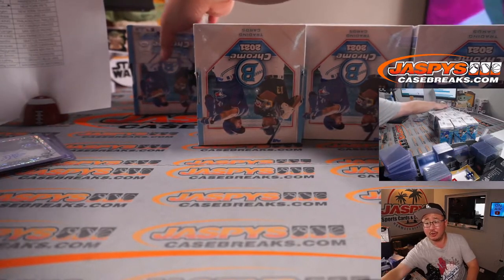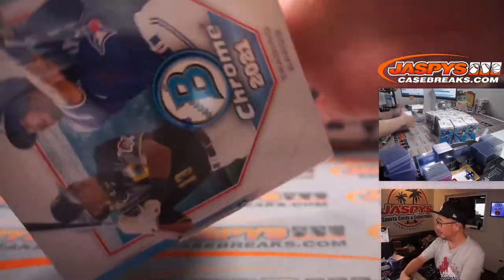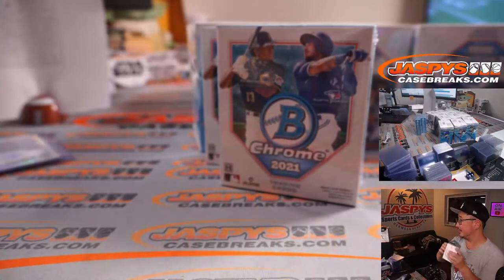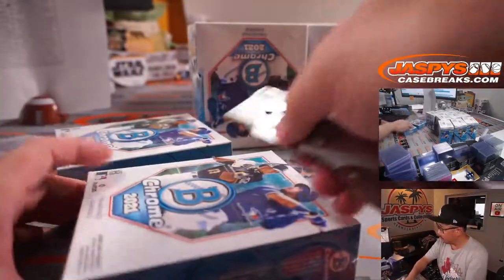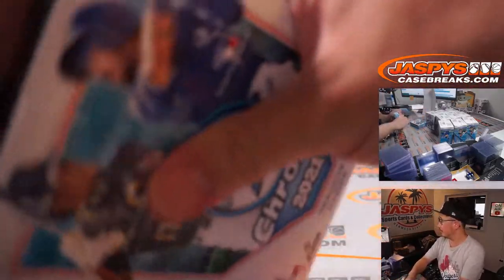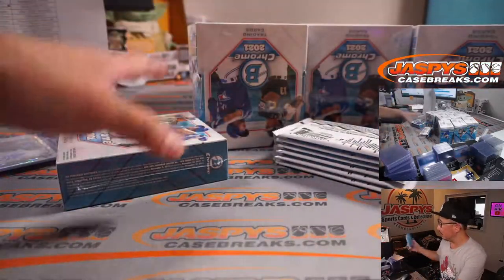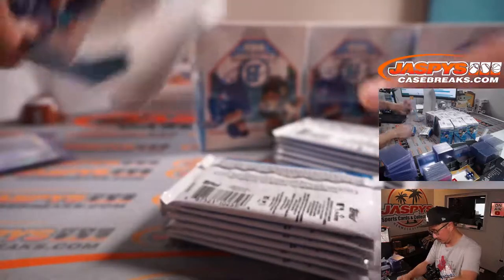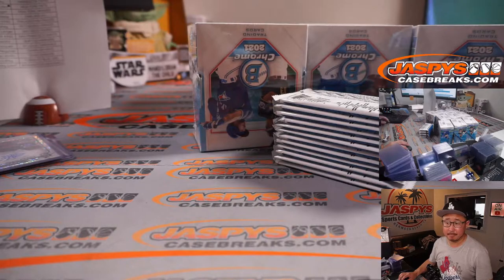And next box, Soderstrom plays in your hometown for the Stockton Ports. Nice. Is he supposed to be good? Is he going to be good? It's the A's single A team.